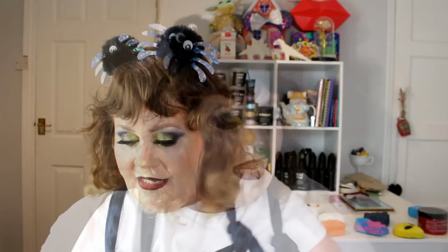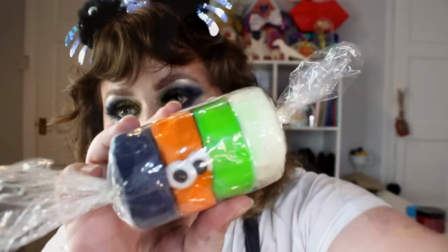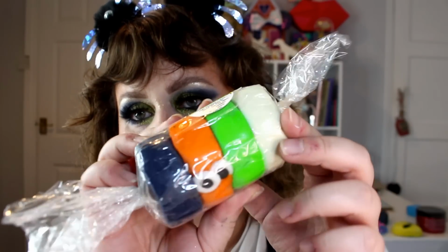So glad that the Lord of Misrule range is massive this year. I'm gonna put everything over here. Then we have something really fun, and I'm so glad they have brought out some more fun this year, because I really like it, and I feel like it doesn't get the love that it should get. But this is Monster Mash, and it's white, green, orange and black, all the colours minus purple of Halloween. That's the front there.